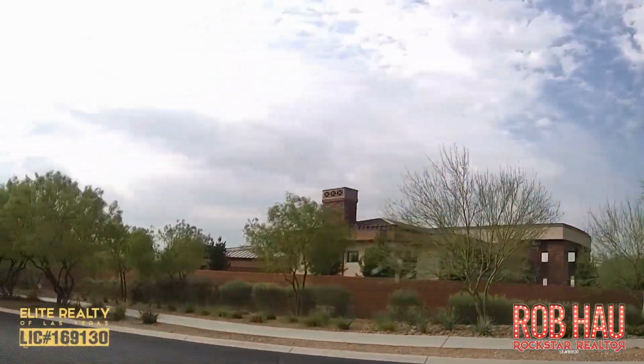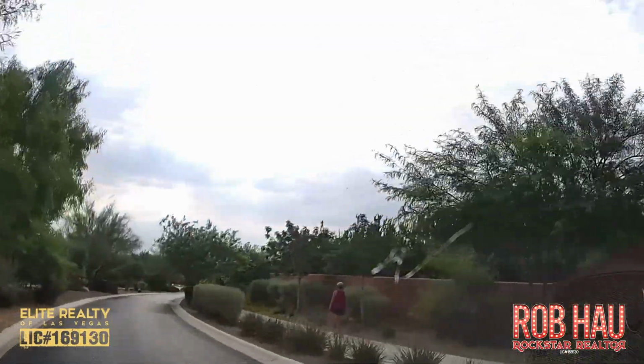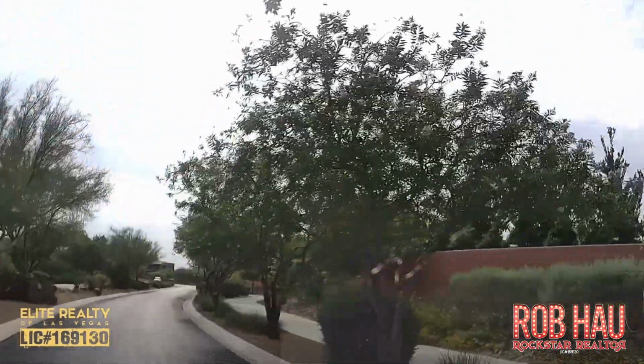So as you will see as I'm driving through, it's a very modern community. Most of the homes have been built recently, within the last 10 years or so. Originally, the golf course was built in 2001, so this community has actually been started for a while, but really didn't get ramped up for some time. And in the last few years has really exploded.